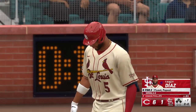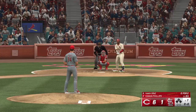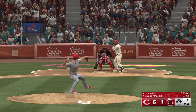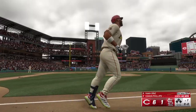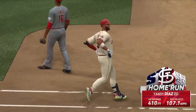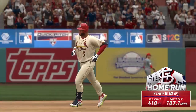Bottom of the 7th. Now up for St. Louis, Yandy Diaz. The wind to kick the pitch. Hammers that one deep left field and forget it. A solo shot. Home run number 5 on the season. It's 6-2.